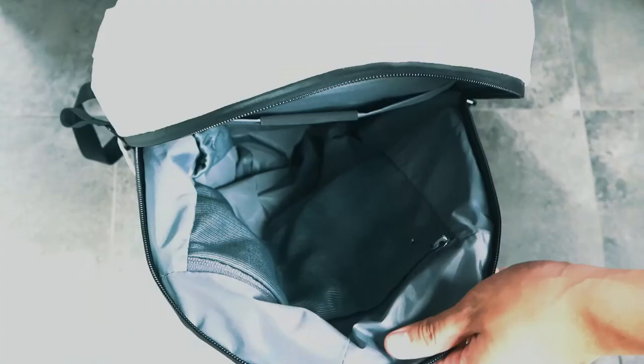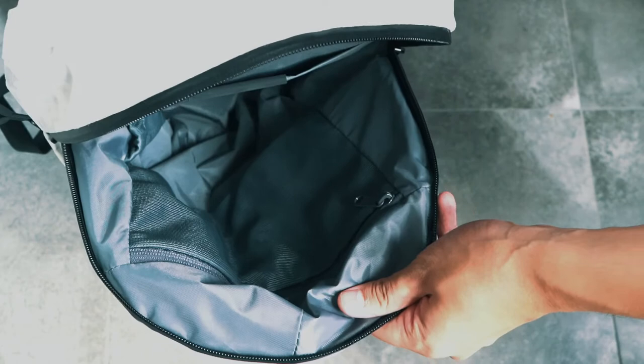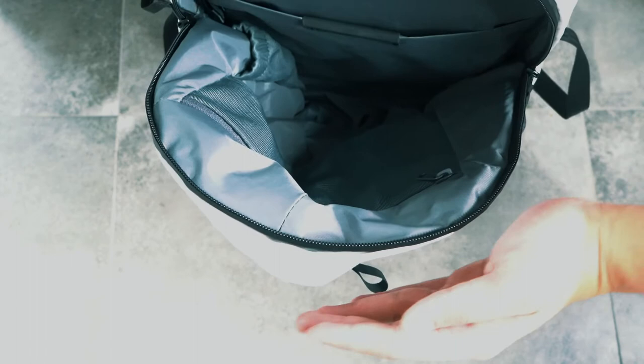And this just to give you a bit more of a top-down view of how the compartment is set up. Again, it has a rounded shape towards the middle and the bottom, which allows more space the further down you go.